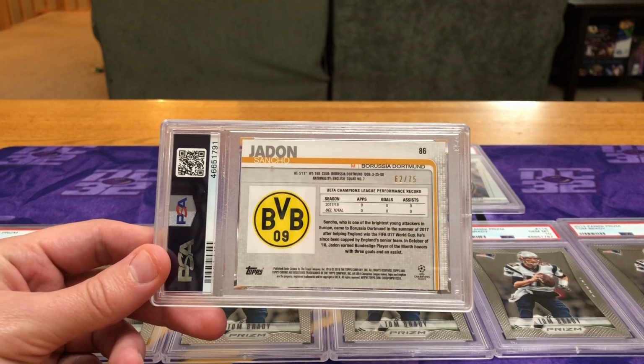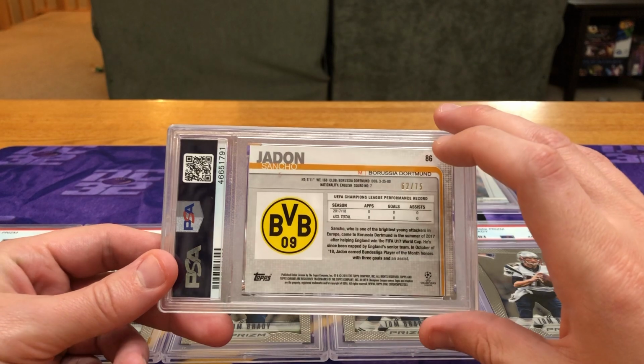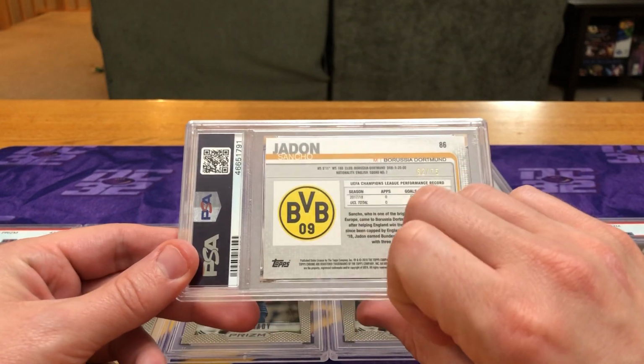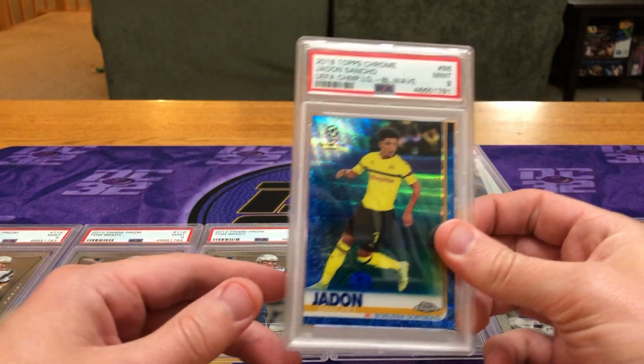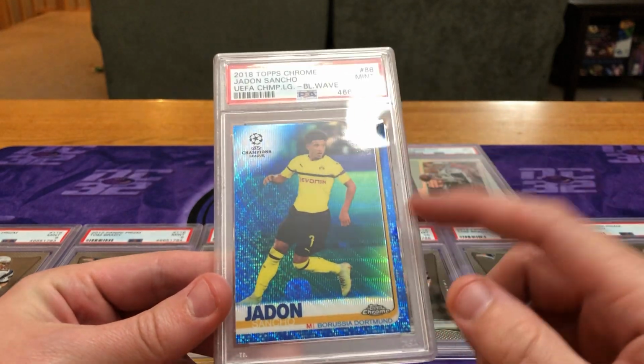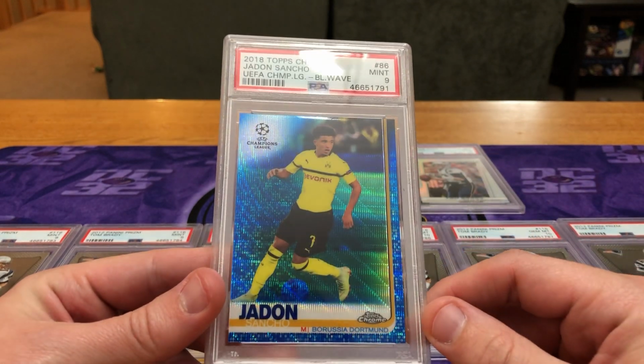And I know it's not a perfect fit sleeve, it's whatever it's called. I just want to see what this came back as. It should be a 10. I'm gonna be bummed if it's not. But 3, 2, 1. Hello. Oh man, mint 9. Dang, that would have been a monster card right now.